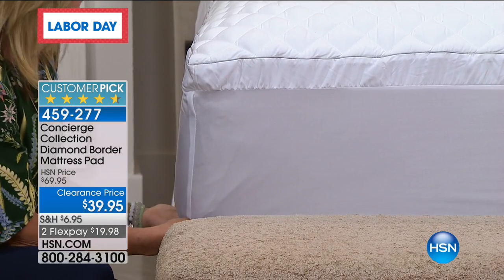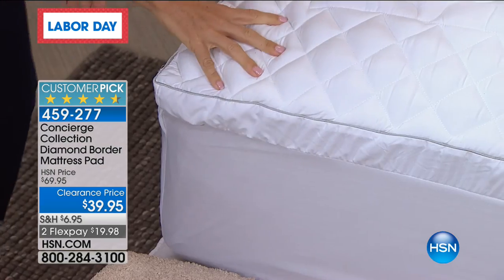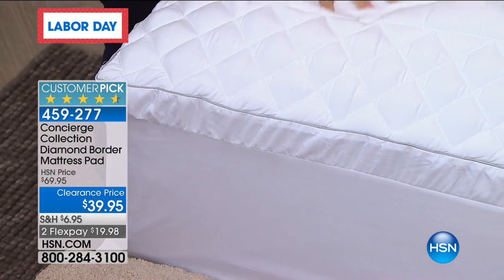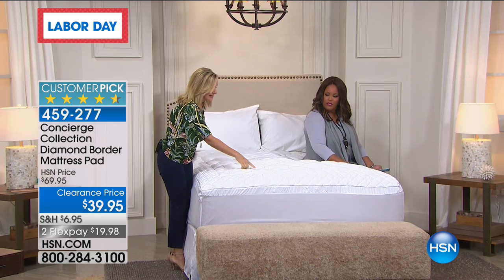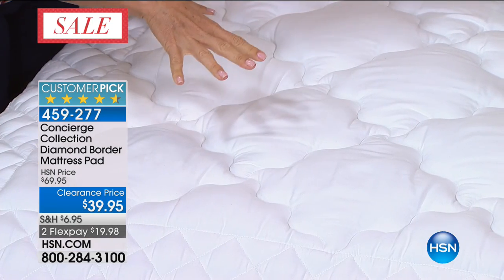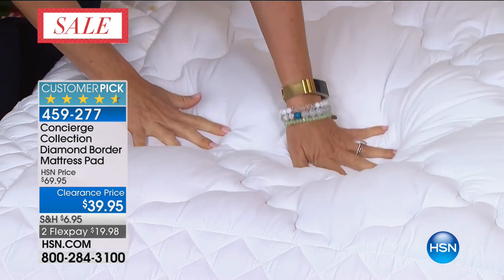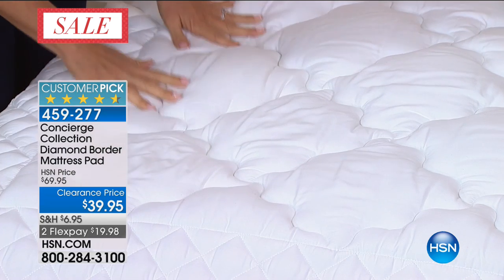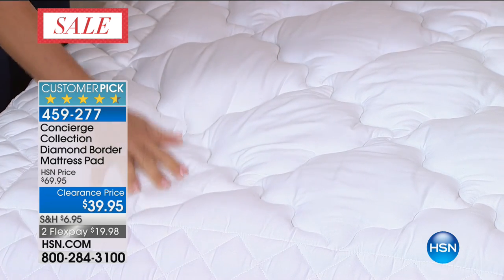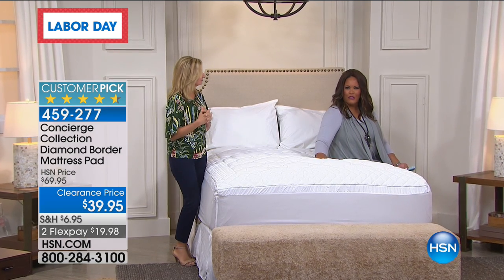What I like about this one is I mentioned this frame border. This is a tight quilting, but when you get into the center where you're actually laying down, you can see it has this beautiful scalloped diamond quilting, but look at how puffy it is. It's so lofty. I'm so impressed with the loftiness of it, and it's just good looking. This diamond effect is just good looking, and it's like insurance for your mattress.